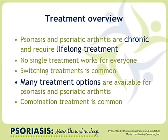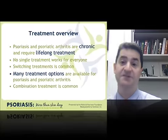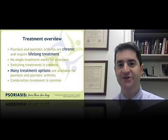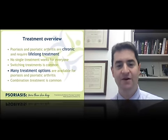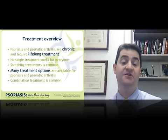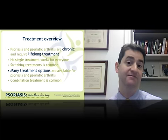So it's best that you listen to your dermatologist about all your options because they come in many shapes and sizes, so to speak. And sometimes patients need combinations of therapy, more than one modality. For example, light may be given with an internal medication like acitretin, Soriatine.